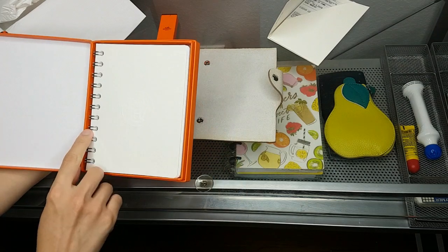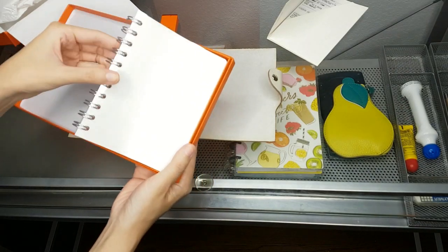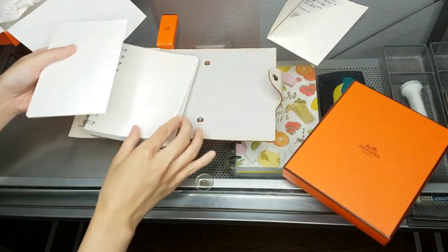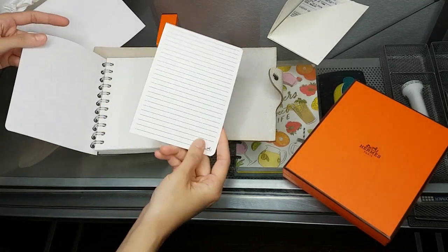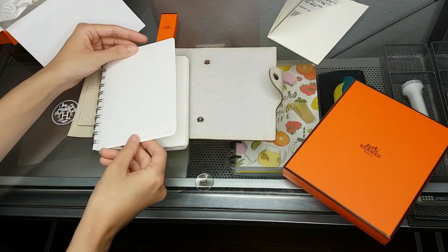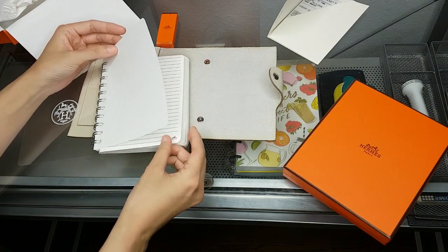So this is exactly like their regular PM size refill. I ordered the blank one because I wanted to print the calendars onto this paper, and so I didn't want the roll, but it does come with a piece of rolled paper. You can put it underneath, and as you see, it's very see-through so that you can write whatever it is that you need to write.